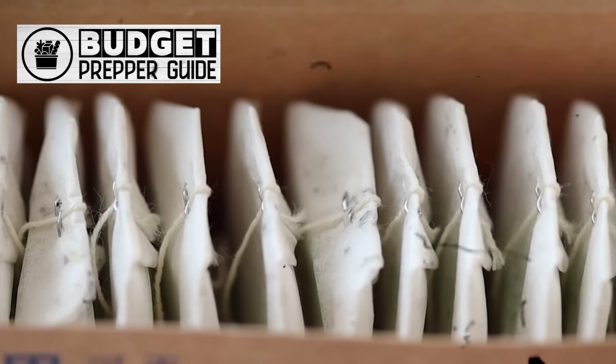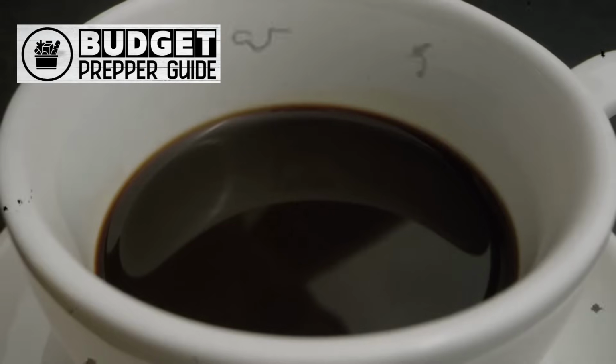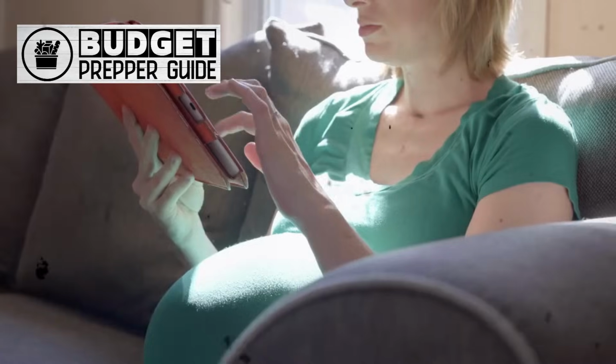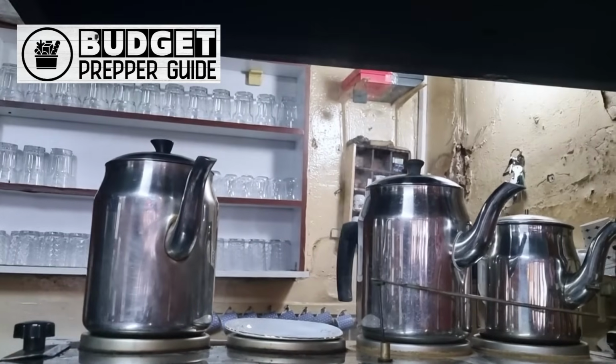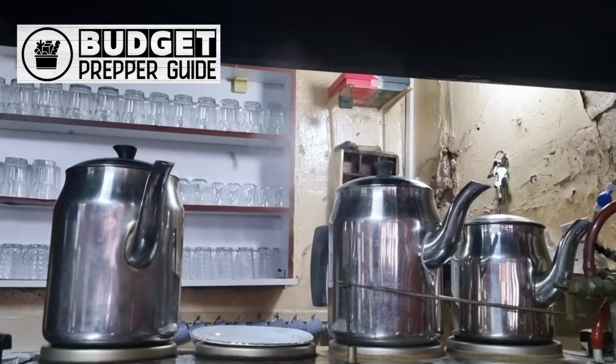Instant coffee, tea bags, and even powdered creamers are incredibly easy to store and prepare. They take up very little space, don't require refrigeration, and they have an impressively long shelf life, often over a year, sometimes more. And the best part, you don't need fancy equipment to make them, just hot water, and if that's not available, some folks will even steep tea in cold water with a bit more patience.